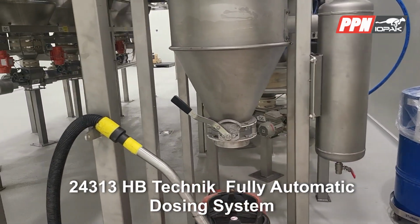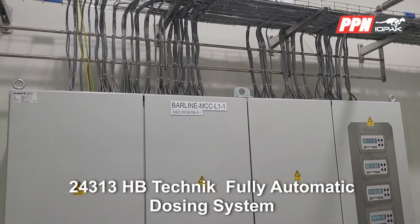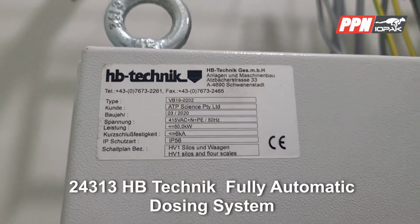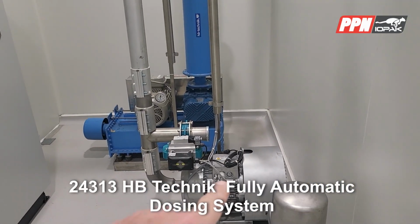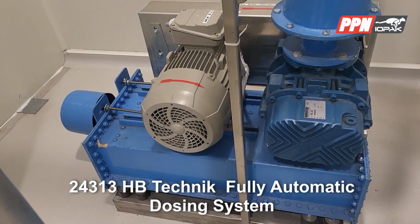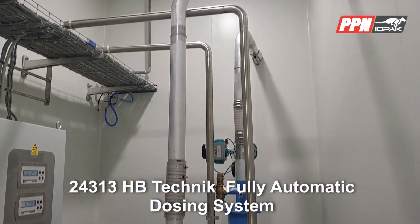Let's have a look at the control room. Here's the main control panel. And you can see the system was built in 2020, commissioned 2021 by HB Technik. And this is the blower fan, Siemens blower fan, and this is the vacuum pump as well. It's a Busch. This is part of the system. And it feeds up and back into the system.